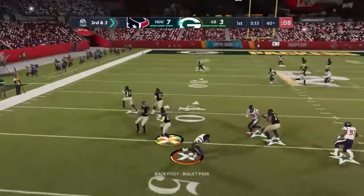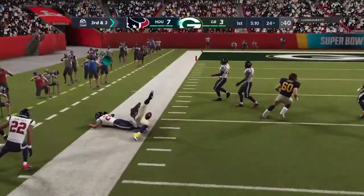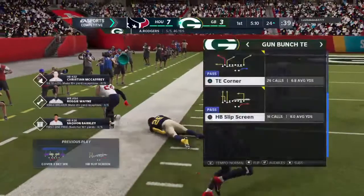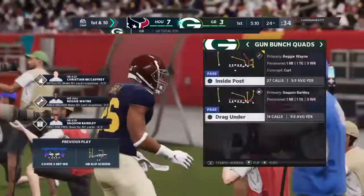Rodgers now to throw. Oh, it's a screen pass. That's complete. And he takes this just a few yards shy of the red zone before going out. It's a gain of 16 and a 1st down for the green and gold.